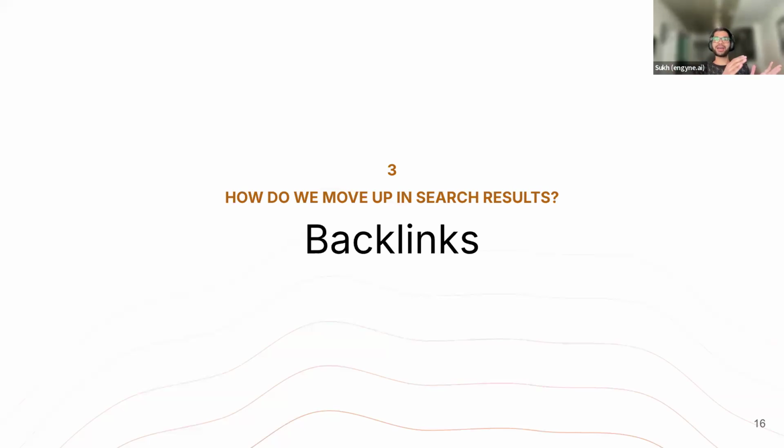Last piece is backlinks, okay? Again, you want to do backlinks now because now you have content and you have people converting. Now with backlinks, you can actually get more people coming into your site because you can be moving up in search results. So nobody goes to page 4 for an answer on Google. They always want to be on page 1. You know, if you're on the 2nd, 3rd spot, perfect.